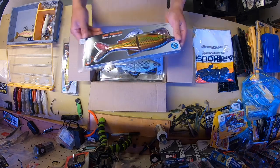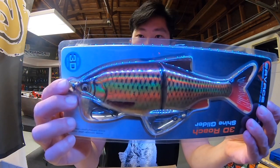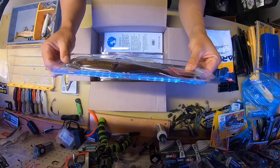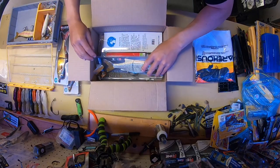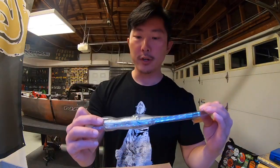Another Savage Gear Shine Glide, but this is the bigger version. And this is the 9-inch Shine Glide. So a bigger glide bait, 9 inches. Definitely gonna need some specialty rods for the bigger baits like this. Got another 9-inch glide bait, and this one's in the color bone. Pretty neat.